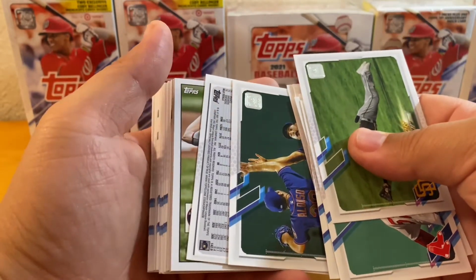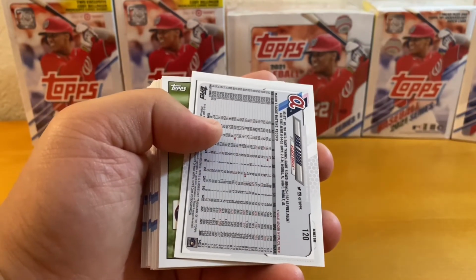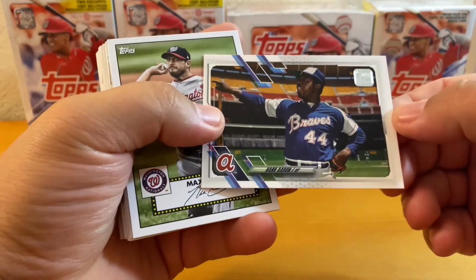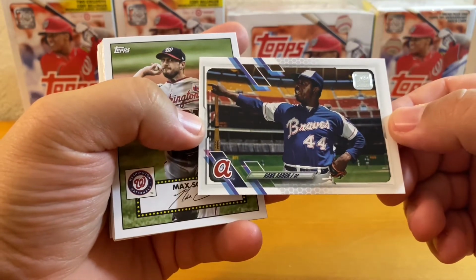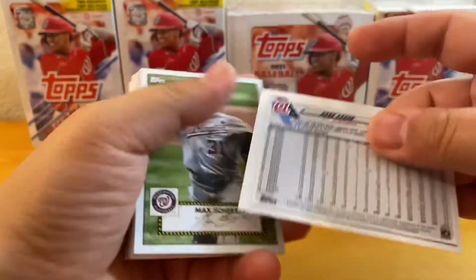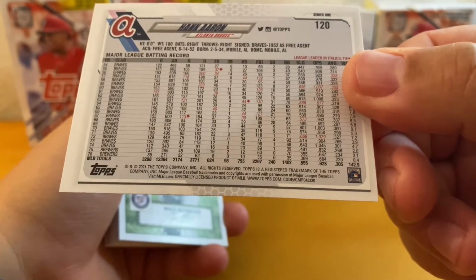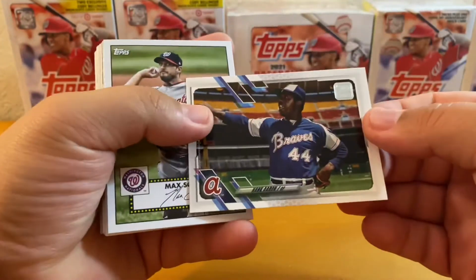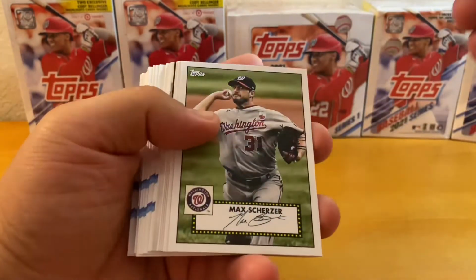Got another backwards card. This is a Hank Aaron. Just lost Hank, Mr. Aaron, and it is way off-centered. That's too bad. So this is an image variation. Oh, that's too bad, that far off-centered though. Rest in peace, good sir.